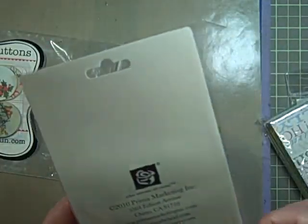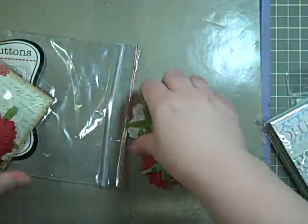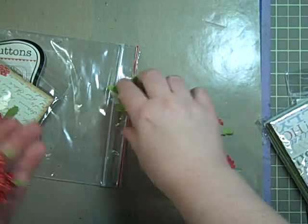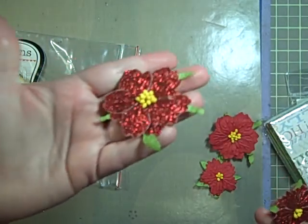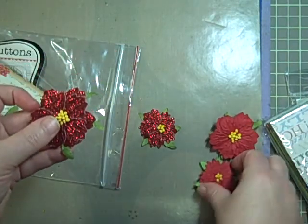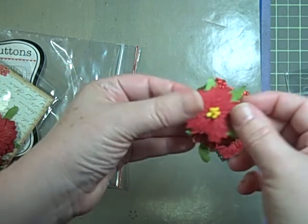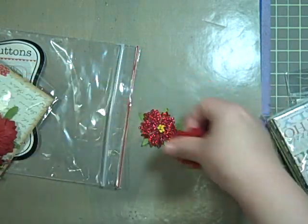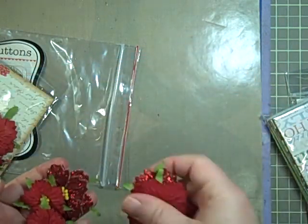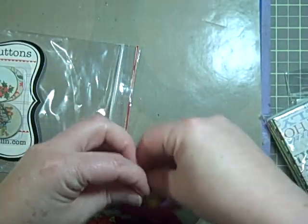And then I got some Prima poinsettias. And honestly, I just wasn't that thrilled with these. I think these are a little too much glitter. So what I'm going to do is take them apart and mix and match some of these leaves and Glimmer Misties and see if I like them better. Because they were $4. So I plan on doing something with them.